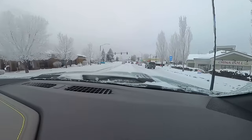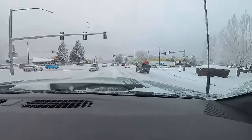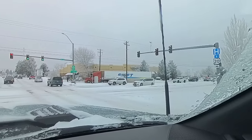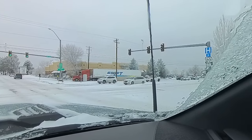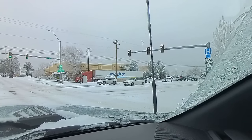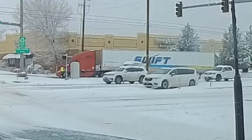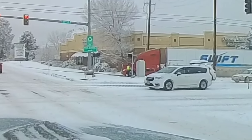Uh-oh. Swift truck stuck. Or was he broke down right there? Oh, he's stuck, spun out. What is going on? Oh, that van spun out too. If you're wondering how slick it is, that should tell you.